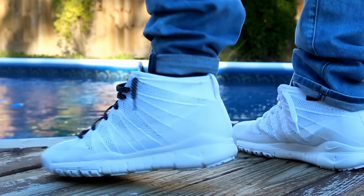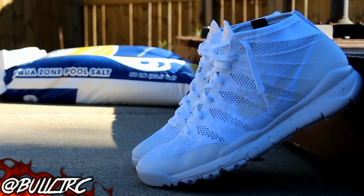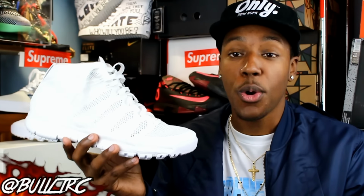This is just a dope shoe, man. A winterized all white Flyknit Chukka, like, that's me. That sounds like me. That's something I would like. And as I was saying, much love to all the fam, followers and supporters. Let me know what you guys think about this kick right here. Is it worth the $200 in your opinion?